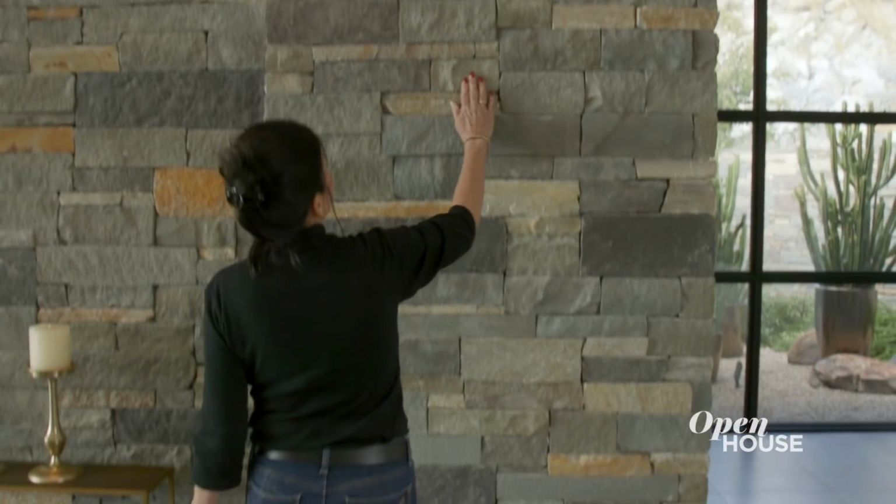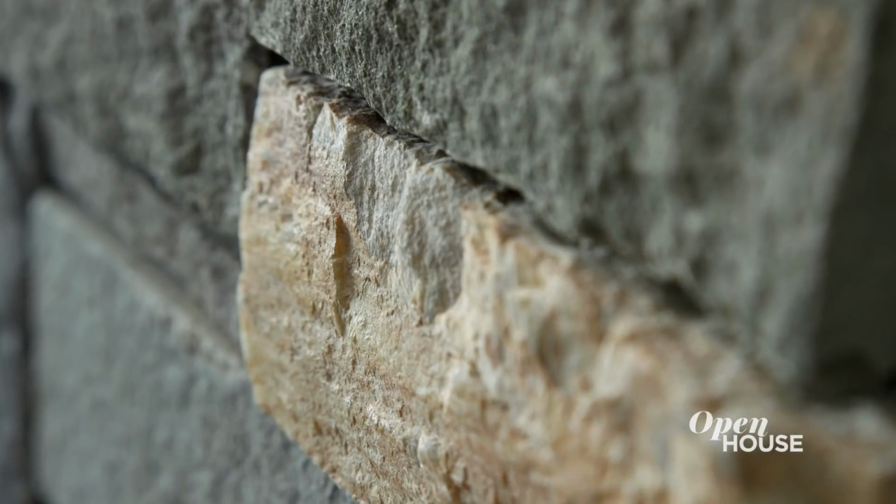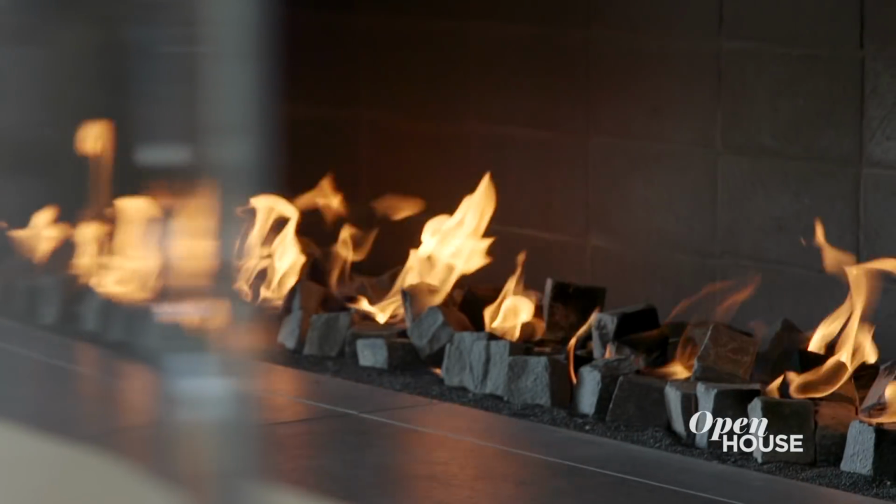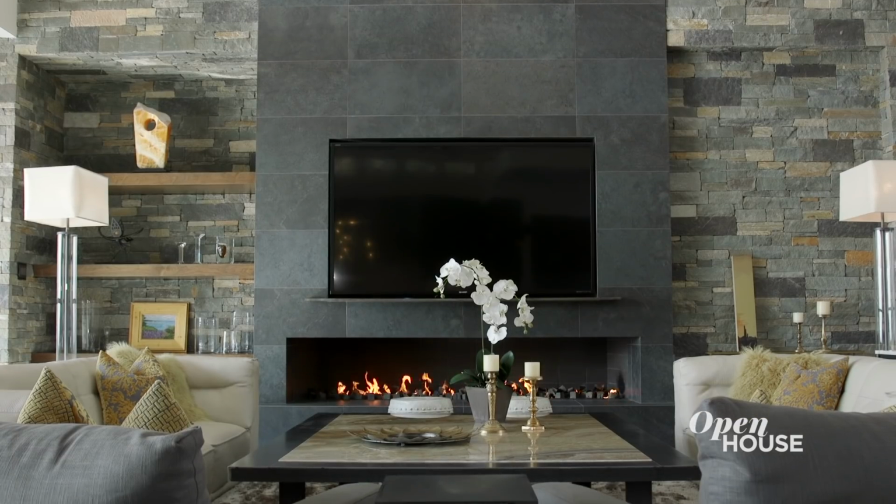This wall was a custom blend of stone I chose specifically for its color. In fact, color was my motivation. I call it the Wilkerson Honey Quartz Blend. And this fireplace makes for a bold and beautiful focal point.